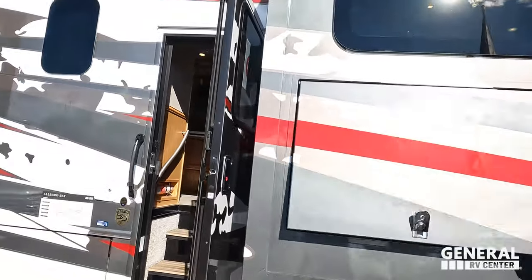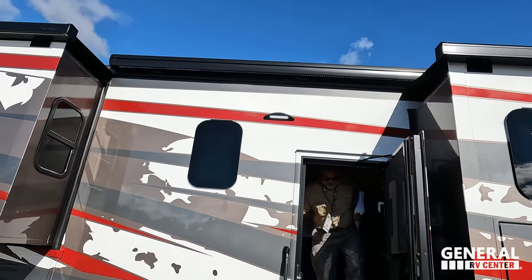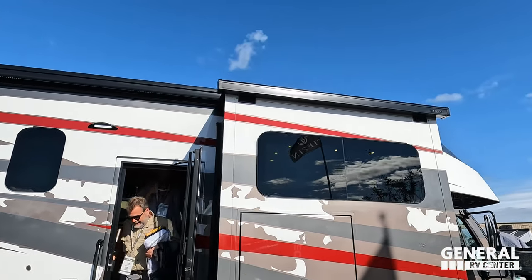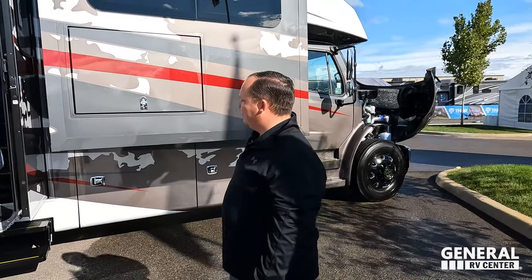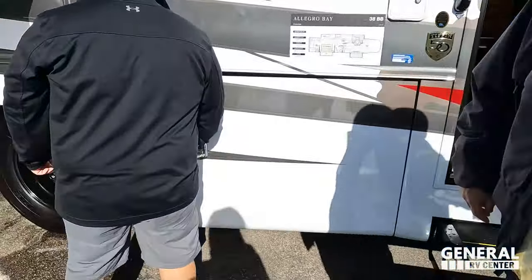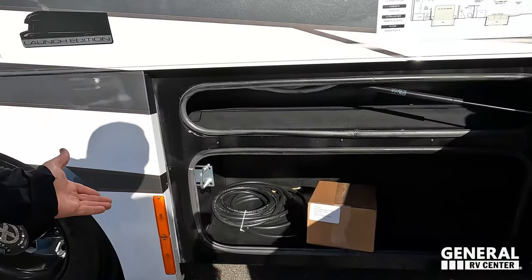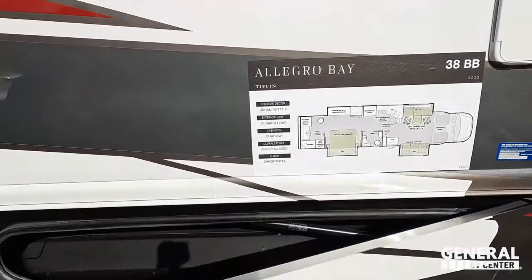Very nice. Now look at the awning, it's very small. Does it go over that? I think it might go over that slide too. Right, it's one of the things. It's a disadvantage because you have two slide outs on this side. Okay. And then coming on down here, we do have more storage. A little bit up top there as well, which is very nice.